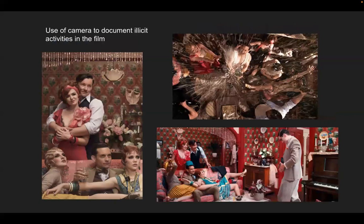And in the film, The Great Gatsby, you see the use of the camera to document illicit activities in the film. We wouldn't consider these activities very illicit. However, just getting out of the Victorian era, look at how this couple here is embracing. He has a drink in his hand. She has her arm across his body towards her leg. It was very much a different lifestyle being portrayed in this film.